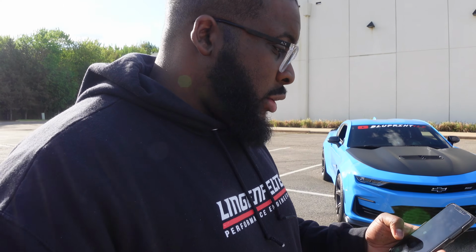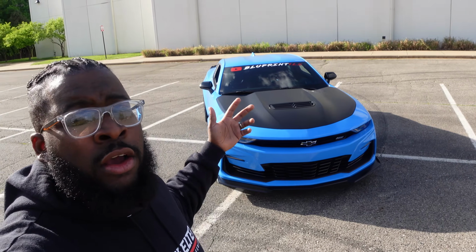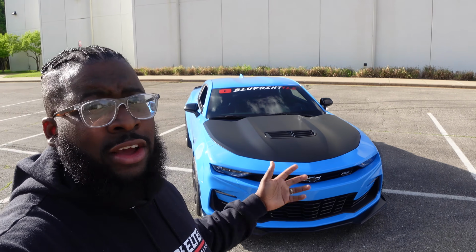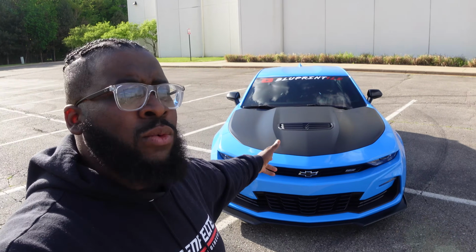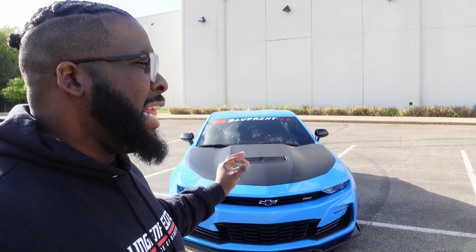First thing I'm thinking about is the ZL1 fuel pump. This is a major item that I wanted, because when I had my 2016 SS, a normal regular SS, LT1s do not come with this feature. You will not get a ZL1 low side fuel pump if you got an LT1 or a regular SS. It only comes equipped if you have a 1LE, a ZL1, or a ZL1 1LE. These are the only 3 cars that come with that ZL1 fuel pump. And that is a big issue.